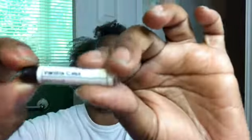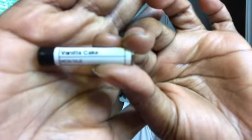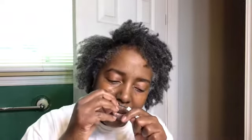Moving right along. So the next one is Vanilla Cake by Montale. Now, Montale is a house that is very popular with the frag heads, and those are fragrance heads for you guys that are not of the fragrance world. Very, very popular line. Their fragrances are known for their strength. So, I love vanilla. I'm really excited to try this one.